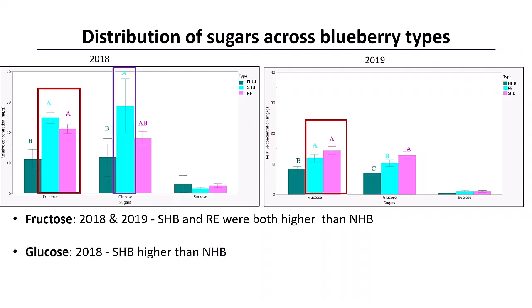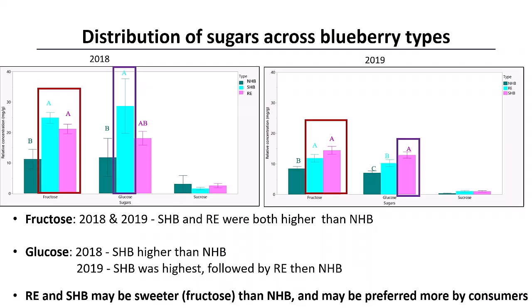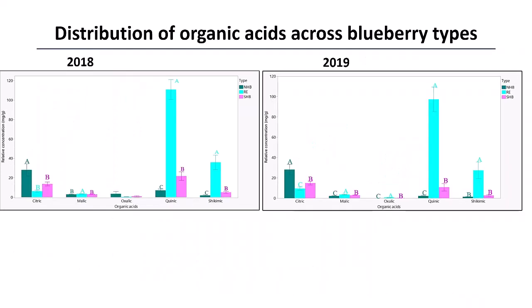In glucose in 2018, southern highbush was higher than northern highbush, and southern highbush was also the highest in 2019, followed by rabbiteye and northern highbush. And sucrose was so low, and it wasn't different between any of the types, so we didn't examine it further. So this may indicate that rabbiteye and southern highbush may be perceived to be sweeter because of the fructose than northern highbush, and may be more preferred by consumers.